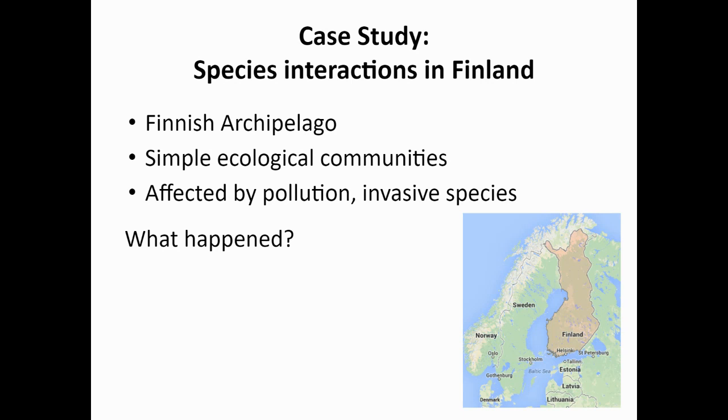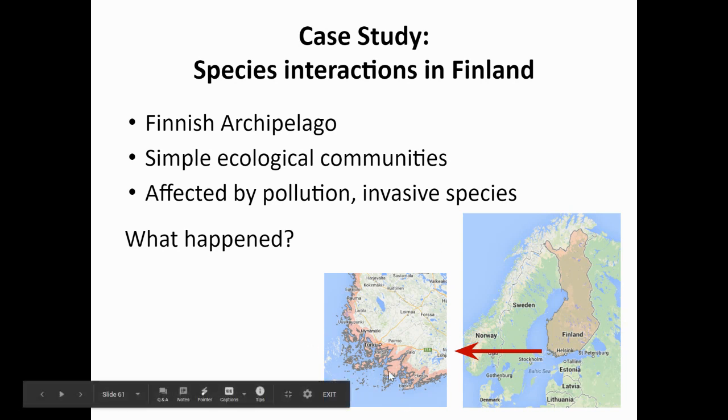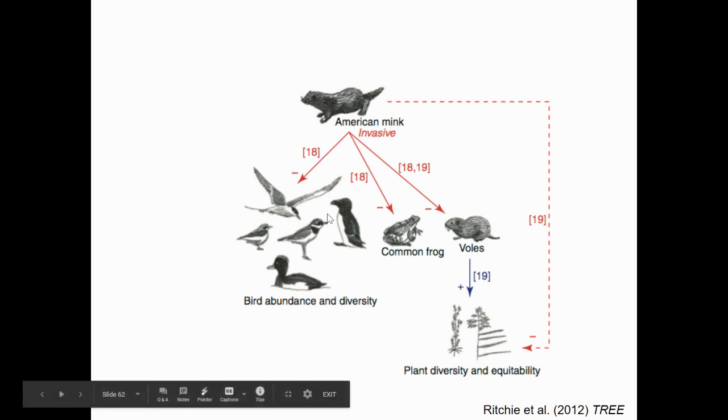Another example of species interaction that's important is one on the Finnish archipelago. In this area, it's a pretty simple ecological community, but one that is very sensitive to pollution and invasive species, especially on all these little islands and land masses that you see here on the edge. And so what they found here is that an invasive species, the American mink, came in. What it did was reduce the numbers of certain types of birds, frogs, and voles, which increased the amount of plants that were there.